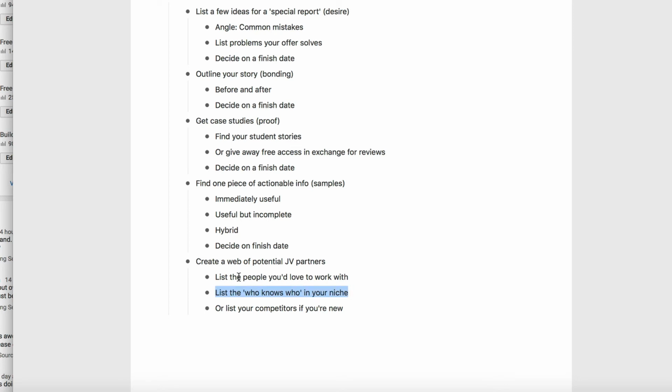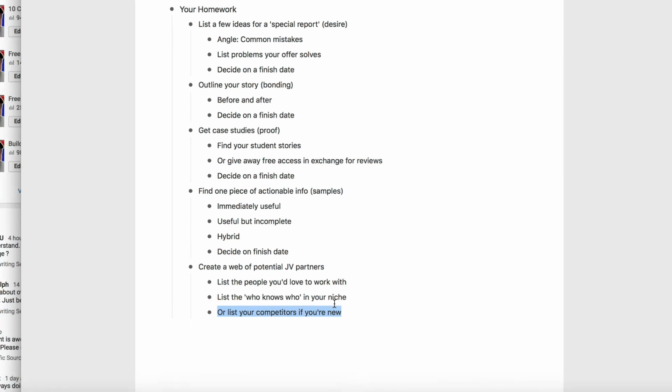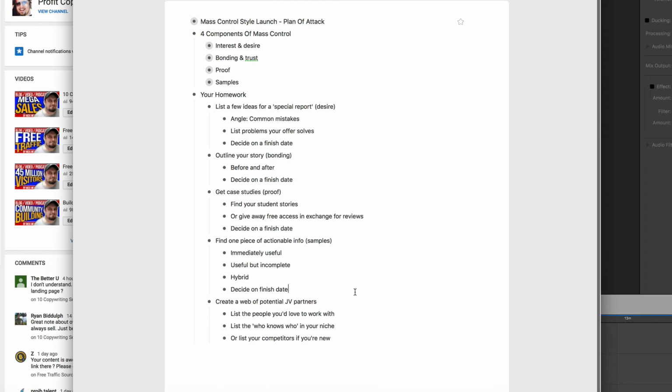Now, you're not going to approach everybody in this list. I mean, not everybody is going to respond to you if you did, and that's okay. We only need a few people to get on board and support us, and we can do really well from the launch. That's fine. Now, if you don't know anybody in your niche, or if you're completely new, then list your competitors. Just find the people who are doing what you're doing and list them out too, and they will probably make good business partners or JV partners for you in the future.